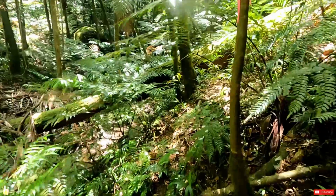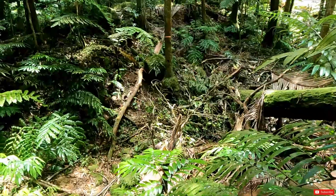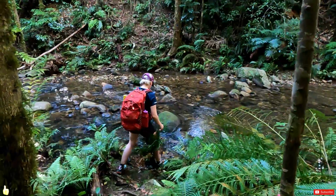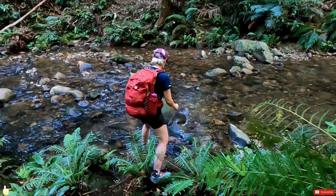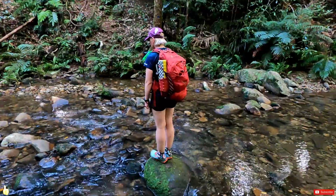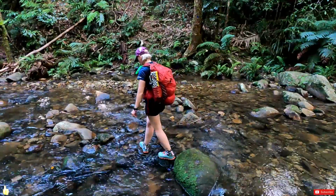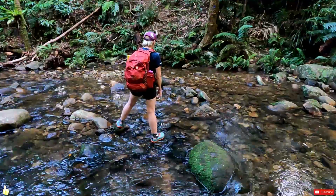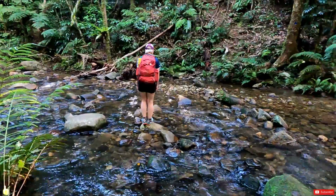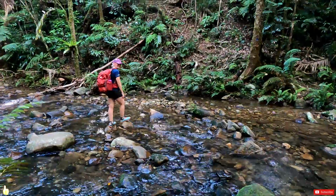Well, we're back at last water. On the way back, it was a lot easier going downhill to here than it was going uphill to get to Mount Dalrymple. Decisions. Just go on to the top of that white rock there.